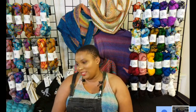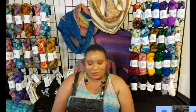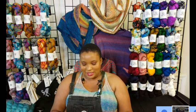Also, Bree is over there on the couch. She's chewing on her cheese, so she's staying out of the way. She was just trying to steal yarn two seconds ago.